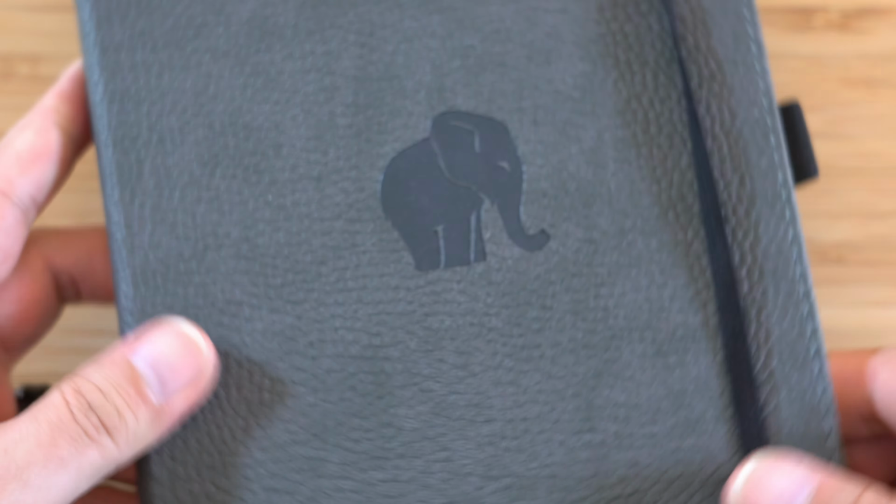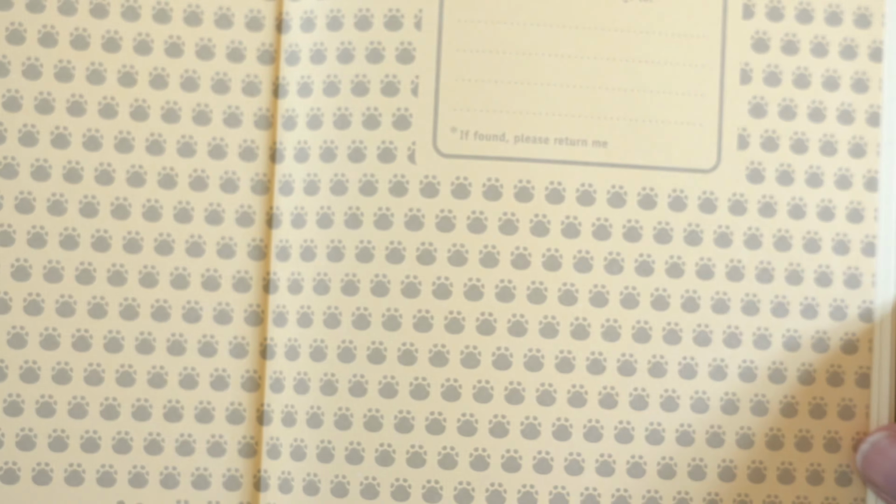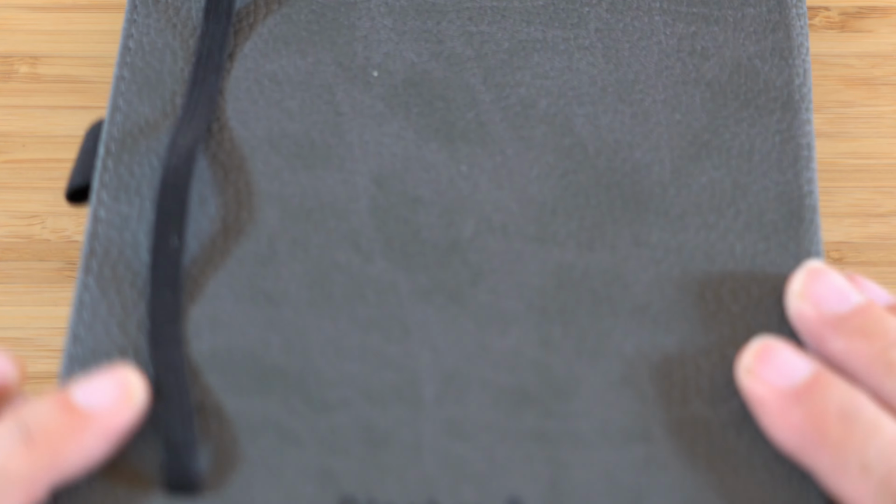I imagine that the faux leather cover will age nicely, though it'll probably not develop any sort of patina. The elastic closure has maintained its tension so far, though, like with a few other notebooks I've had in my possession recently, I do wish the tension on the elastic closure was a bit stronger.